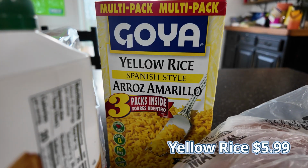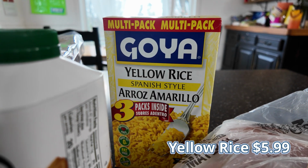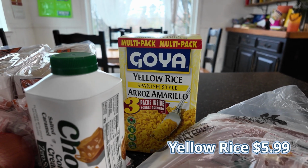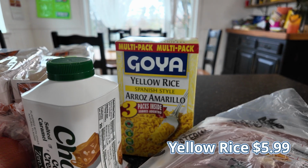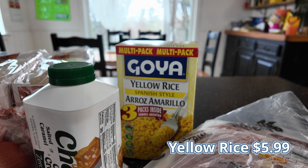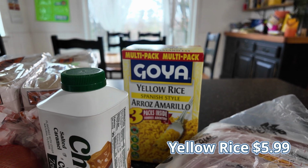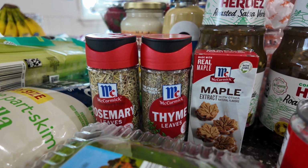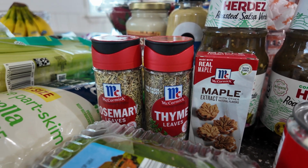Next on the list was this rice. I plan to make a green chicken enchilada casserole, so I'm going to use that yellow rice to go in that casserole dish, and that's also what the green chilies are going to be a part of. That was $5.99.